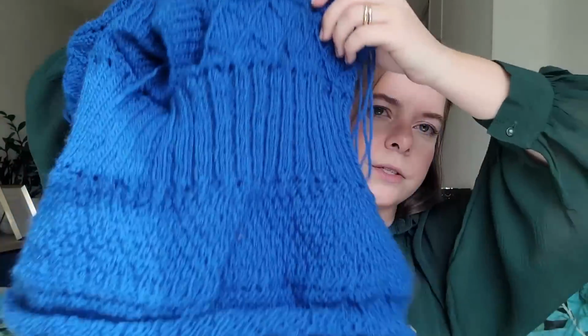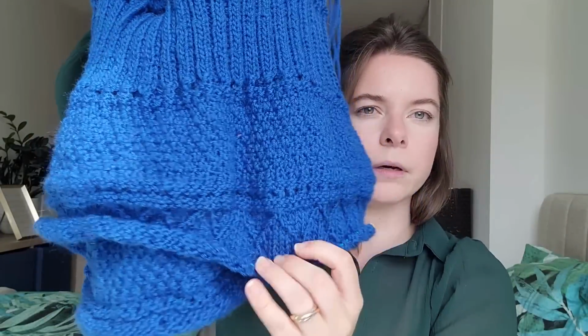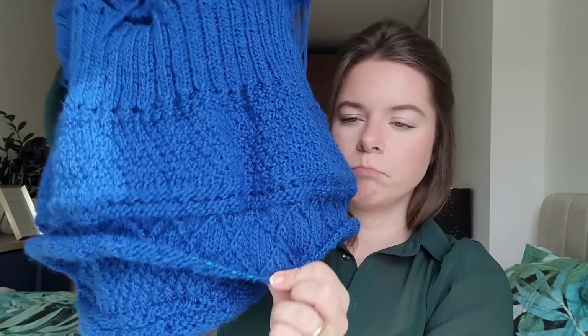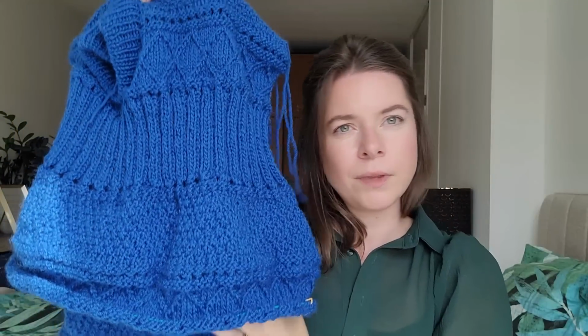And then this is where I am at. So I'm working on the bottom cross mock cable section. The yarn that I'm using is Sandnes Garn Peer Gynt, which is quite a rustic yarn, to be honest. It's 100% Norwegian wool. I believe this color is called Electric Blue.